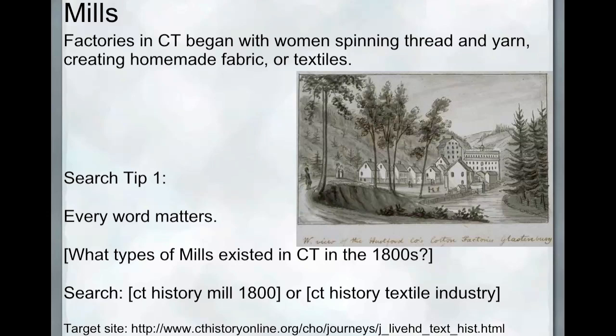Now, for our first tip, I want you to realize that every word matters. If you're trying to learn more about mills in Connecticut in the 1800s, I do not want you to just type in the exact question. A lot of times that will bring up a lot of sites that are just not reputable because it's not a narrow enough search. You've got to remember to keep it simple.